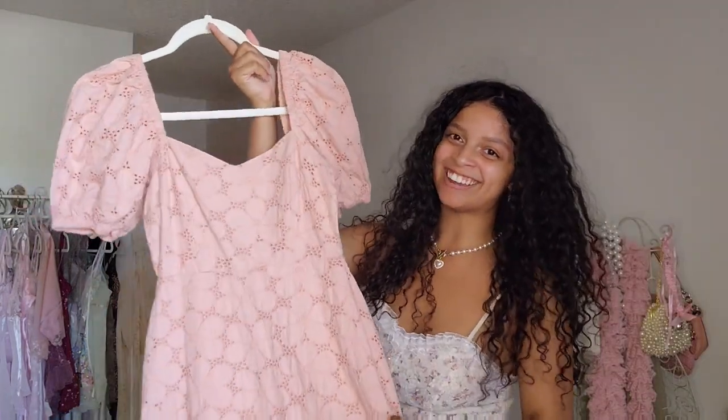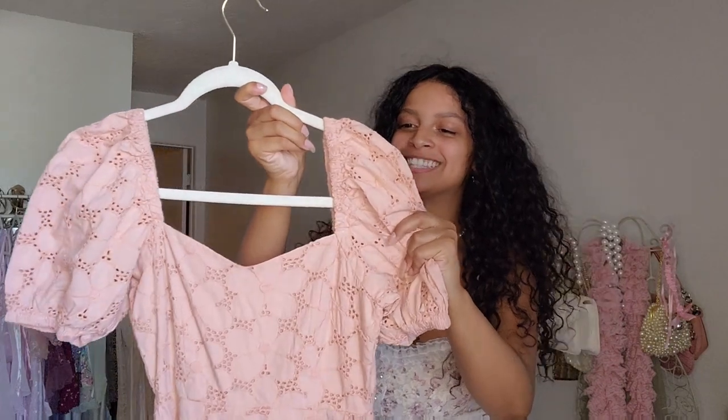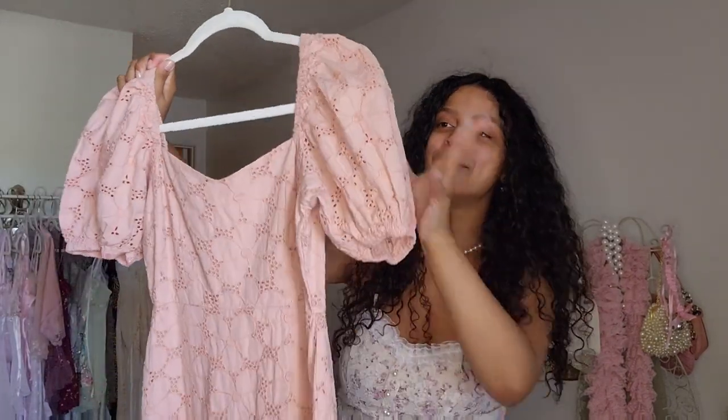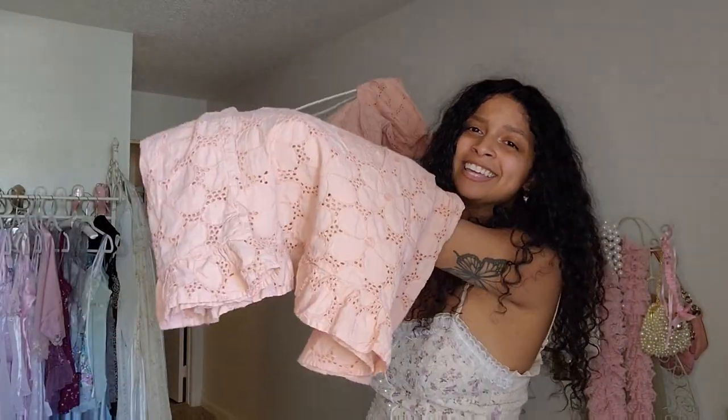Guys, this dress, look at these poofy sleeves. Like there's so many things about this dress that I'm obsessed with. Obviously it's pink, poofy sleeves. Look at this big floral pattern that's throughout. Like this is so cute. And the bottom, like it ruffles up. Look how cute that is. I was obsessed with this.